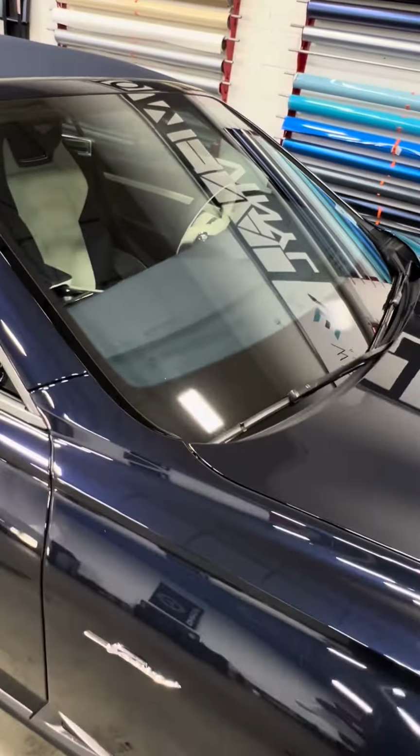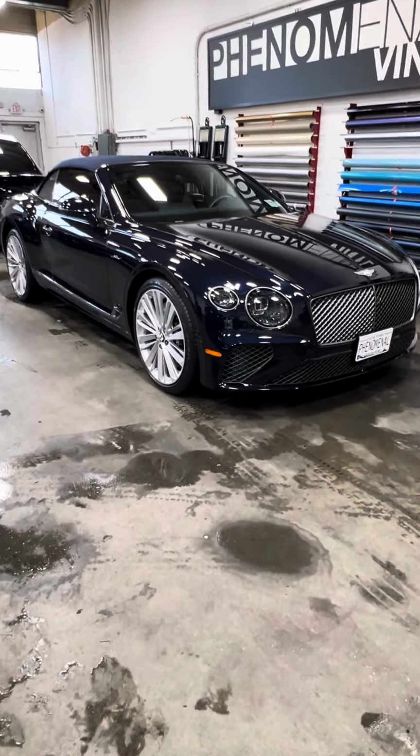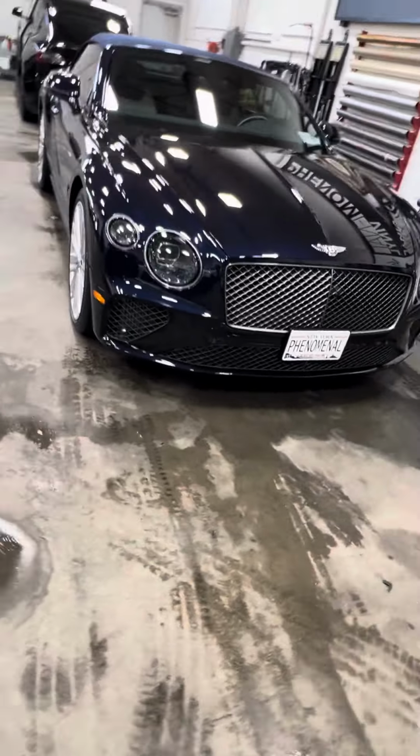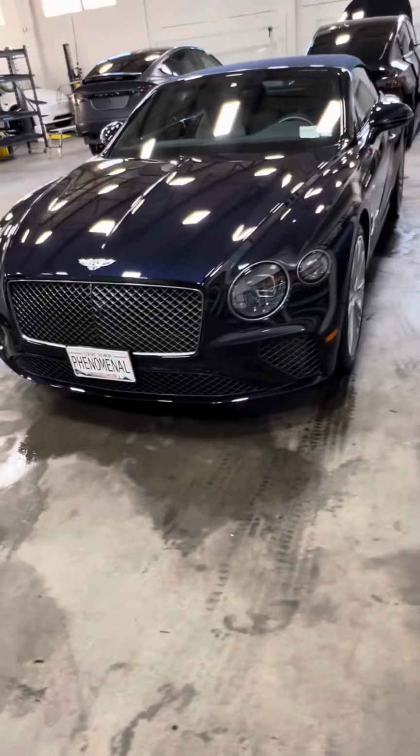As you can see, this car is super shiny. It's got a great high gloss finish, and now it's protected from all the elements that it'll face, and going to give this customer the confidence he needs to drive this car the way it was meant to be driven.